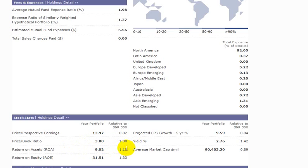Our return on assets is a little bit higher, about 10% higher than the S&P, so we're getting 9% return on the assets and about 31% return on the equity, and that's about 33% higher than the S&P 500's. Our projected earnings per share growth is about 10% over the next 5 years. That's about 84% of the S&P 500.